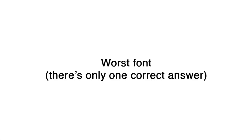Kristen Kelly, was it you that sent this? Kristen wrote, or did you write this in our Google Doc? "Worst font, parentheses, there's only one correct answer." I think maybe I added it, but it's possible that she did. Because I think there is one font that is generally regarded as the worst, by our friends and our friends' friends. It's sort of like the zeitgeist worst font.